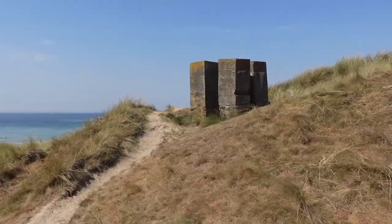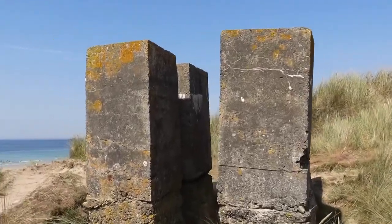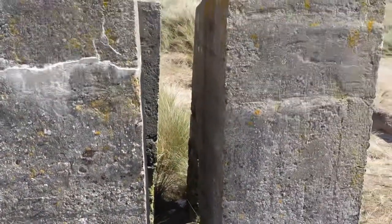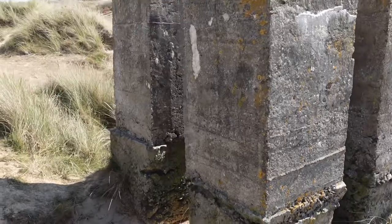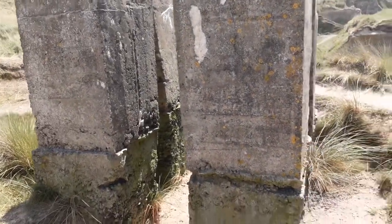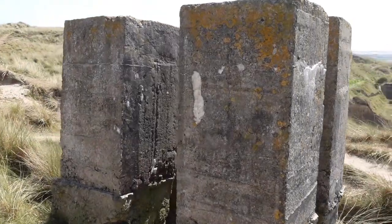This caught my eye. What is this? Four concrete columns. I thought initially it was some sort of World War II defensive pillbox, you know, good view over the bay. But it doesn't really look like a pillbox. What the heck is that? If you know, let me know in the comments, because I'd like to know what that is.